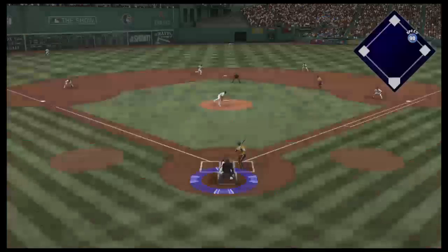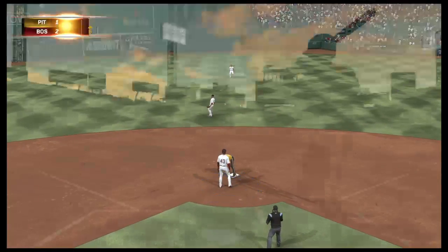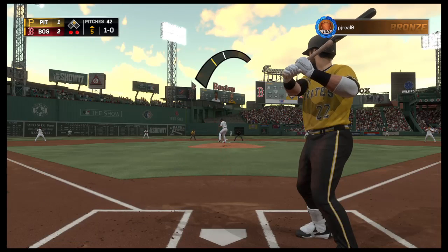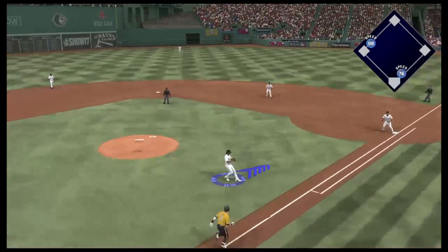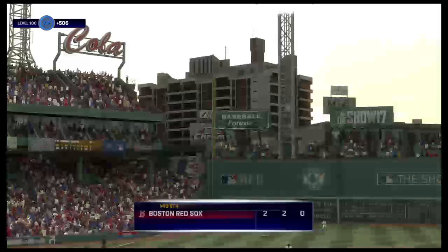Dyson off for second. Pitch misses the throw down. And it skips in as he steals the bag easily. Trying to hold the lead. Here's the delivery. Now a swing and a softly hit ground ball. Throw in time and the side is retired.